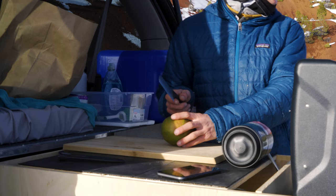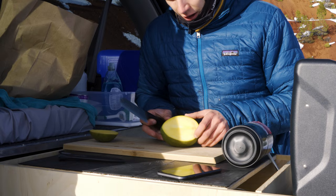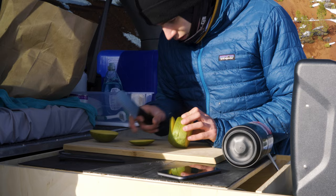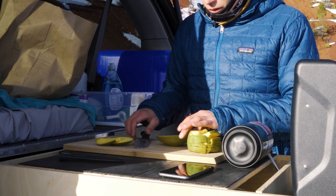Midline, 1/4 inch. Okay. There's one half. Now we do the same thing on the other side. Oh, I hit the pit. What is happening here? Well, that didn't exactly work. This is not gonna be like you see in the pictures where they just perfectly cut it. But we'll try with this one. How hard could it be, right?